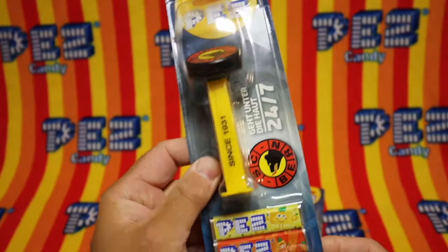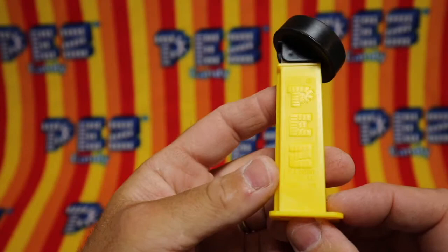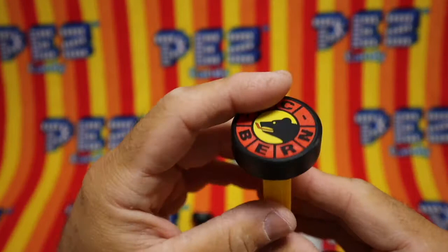This one comes with the same candy. Yellow stem, a little harder to see. 7.5 made in Hungary. Pez, it's 1931. The stem is from 1931.